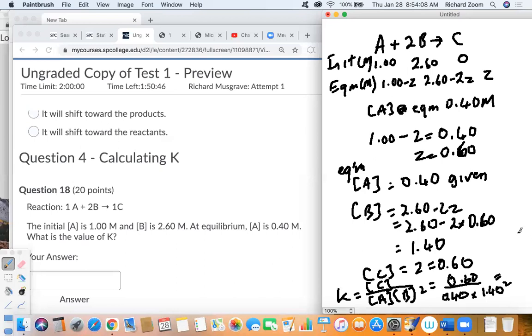So what do you all come up with for that? Did anybody come up with anything for it? I got 0.77. 0.77. Okay. So that would be the answer you'd put in. There's no units on K. I mean, you could put in units if you wanted to. Not that you would here because you haven't been asked for units, but what would the units be? Does anybody know? Would it be molarity? No, it wouldn't be molarity.